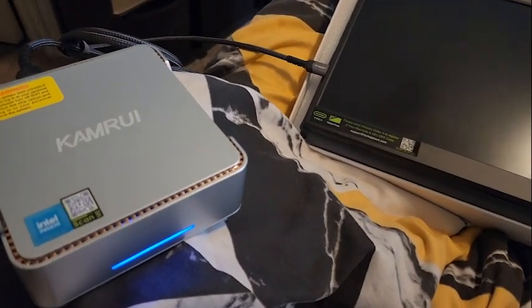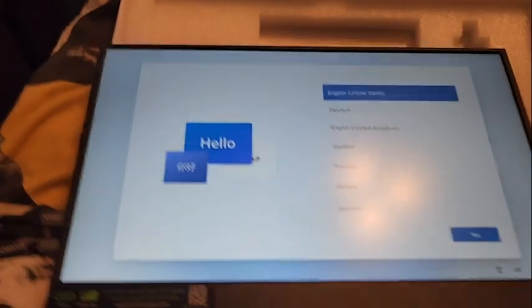Y'all, trying to get this thing to work. I got it hooked up to the monitor. No, the power button is over here. No, it's on that side. Power. Should have recorded when I hooked it up to my phone. It comes on automatically when you plug it up to your phone. It gives you your screen for your phone. I do have to hold it. Let me see. Okay, I forgot to use the power source.